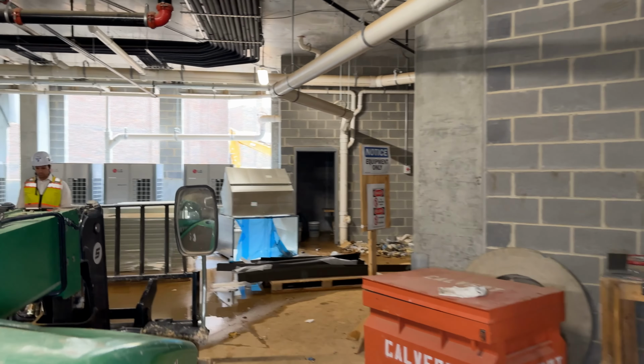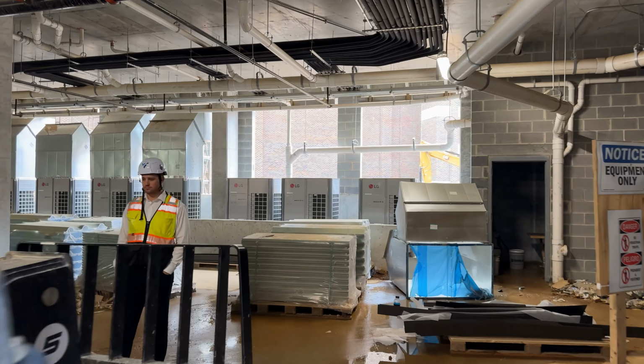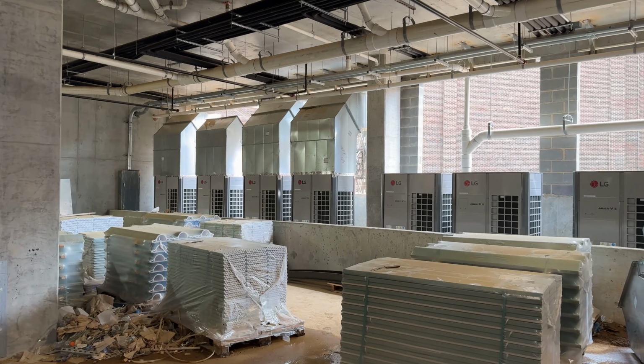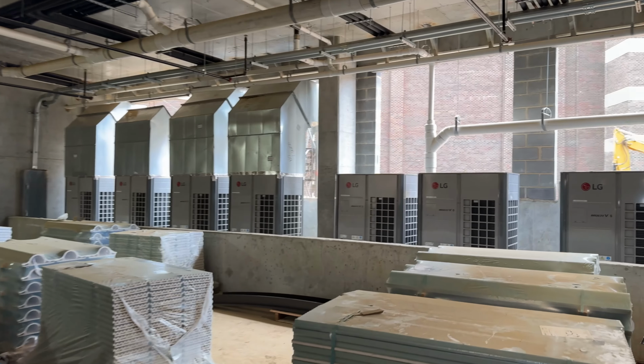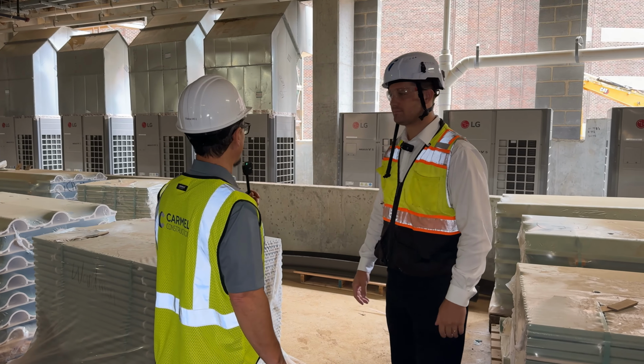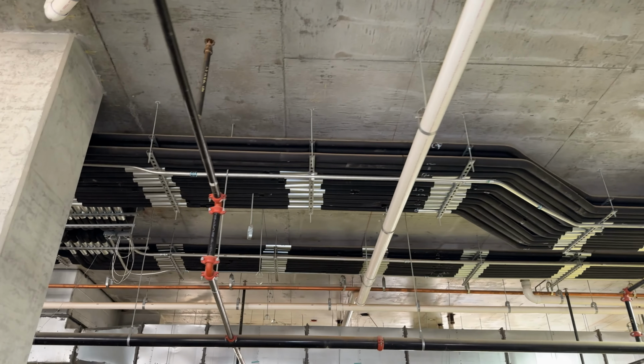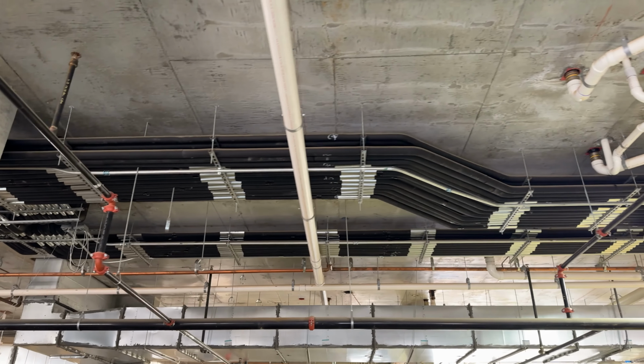Well, you've got the ducted condensers. Something to talk about. So we've got some VRF LG condensing units. Awesome. This is a serious piping job.